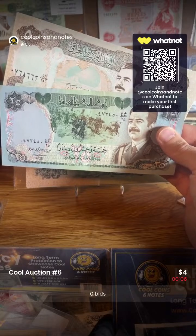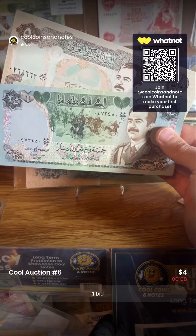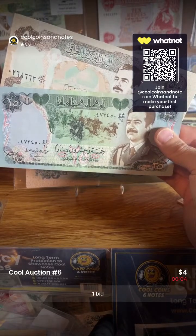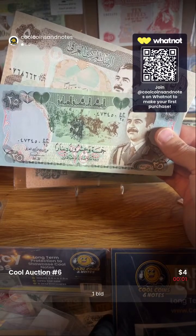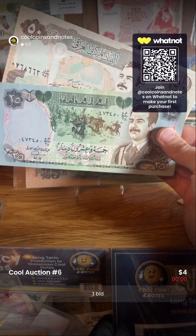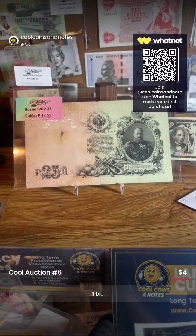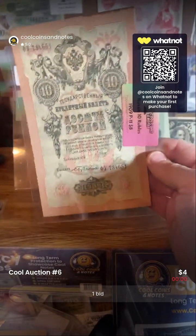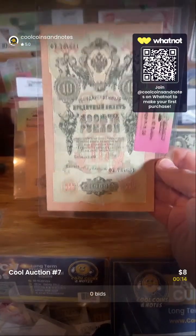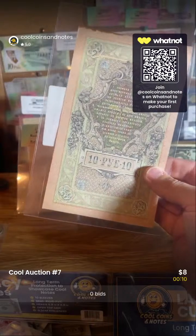Chinese lunar. I have some coming. We got some the other day. Yes, we do have Zimbabwe. Enjoy, Danny. Thank you, thank you. Yeah, I have some Zimbabwe in here. I'll find it. It's mixed in. 1909. Russia, 10 rubles. But it should be pretty easy to spot.